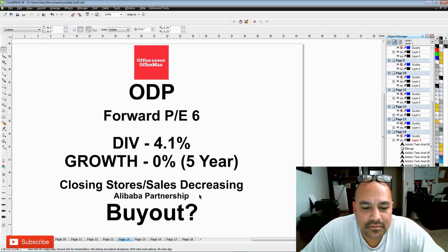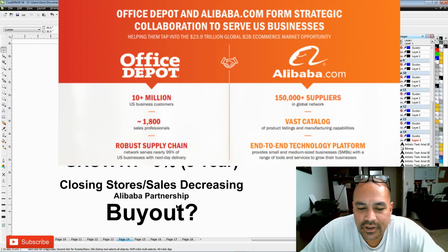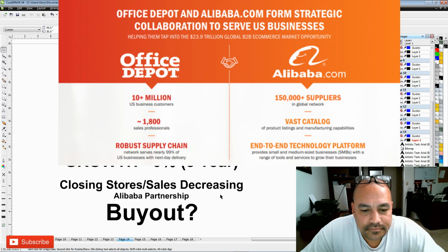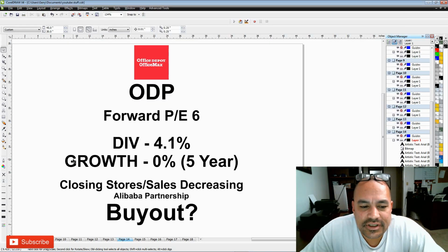Now, Office Depot, hopefully they have a partnership with Alibaba, but I haven't been able to see a whole lot about them and what it's actually doing for Office Depot. But something needs to happen to stimulate their growth or to become more profitable. They are a profitable company. They're just not growing. So they need to find partnerships, close unprofitable stores, increase their e-commerce revenue, things of that nature. So, can they do it? I don't know.